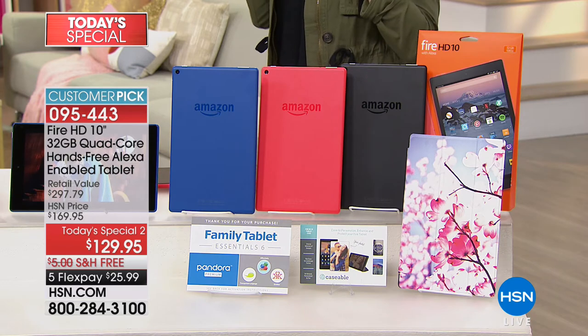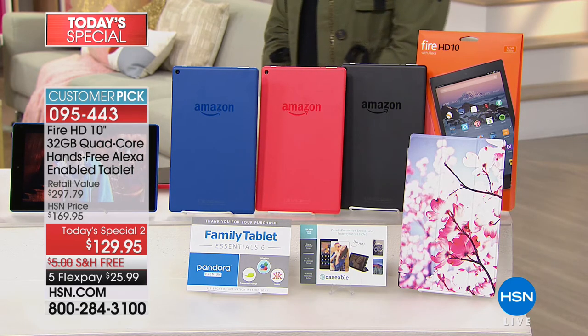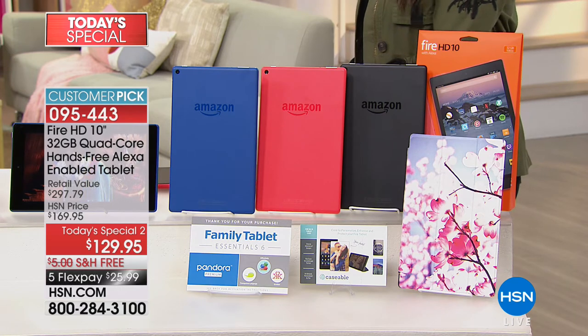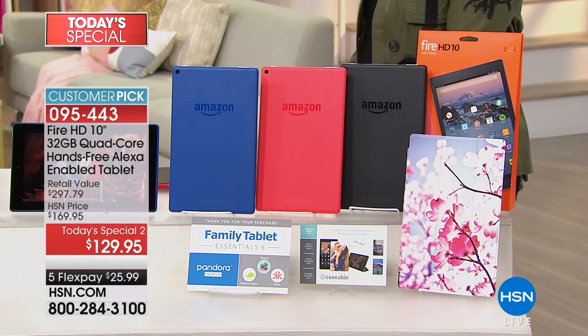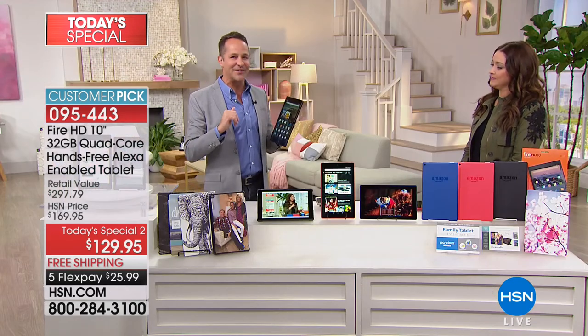I mentioned the hands-free Alexa, which is only built into this tablet. It's not in the 7-inch tablet, it's only in the 8-inch Fire and the 10-inch. This is a quad-core processor. It has 2 gigabytes of RAM. These are just a couple of little things I want to make sure I get out there before I show you something really cool.